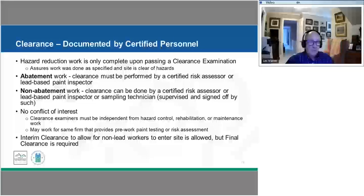For non-abatement work, which is what we're generally going to be doing under tenant-based rental assistance, it probably generally is going to be a certified risk assessor, but it also could be a paint inspector or sampling technician if they have those in your area. And I'll just point out this no conflict of interest issue: we keep talking about a third party doing that clearance testing, and we want to make sure that the person who is completing that clearance testing is not the examiner, not part of that process.